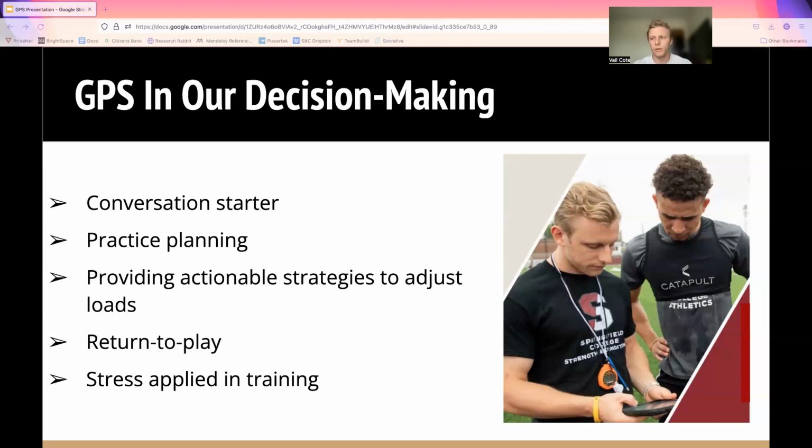And then return to play. Working with the ATs, we still put the GPS on the injured guys. If they're cleared for running, I want to make sure they're hitting enough sprints and enough volume before we put them back out on the field, so they don't just get right into it. At least there we have a little bit of progression in the return to play process. That way they're good to go back on the field with all the different stimuli and such. It also allows us to track the stress applied during training. If you look at the weekly load, did we hit enough volume that day? Did we not hit enough? Why do we look tired? Stuff like that. We can address the stressors that way.